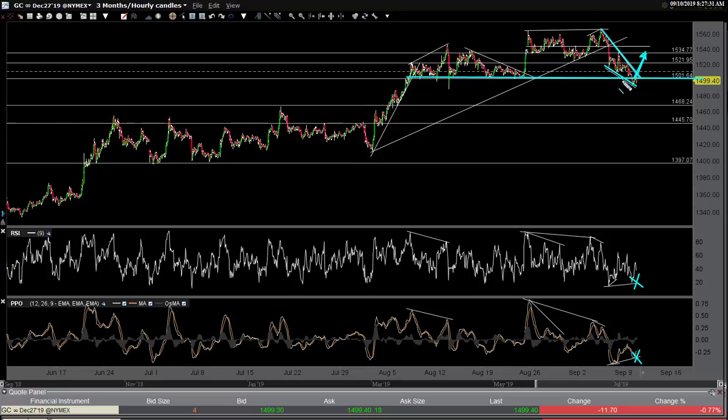Covered there when we hit those levels. Reversed on the metals, silver, platinum, and gold, as well as Treasury bonds, the other risk-off assets. And I'm leaning towards this scenario. Now it is possible that we break out here. Assuming these bullish wedges break out and we hold this 1500 level, that we rally here and we rally in equities.